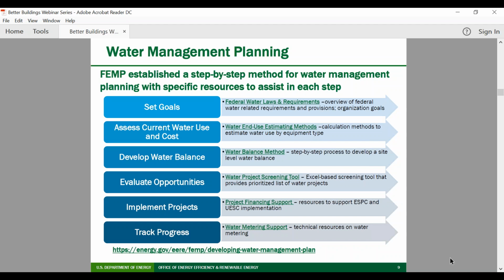And you're starting in Better Buildings, as Andre said, with setting your goals. And that is the first place to start. Your goals will filter through your organization to direct and guide the use of the plan. Then, as I said, you assess your current water use and the cost. You develop your water balance, and we provide a water balance method through our tools. Then you evaluate your opportunities, and once again, we're going to go through a water screening tool that shows how to do that in a very easy manner.